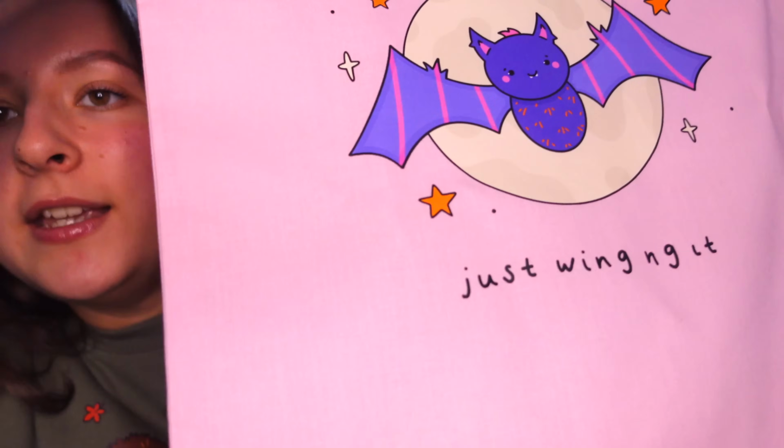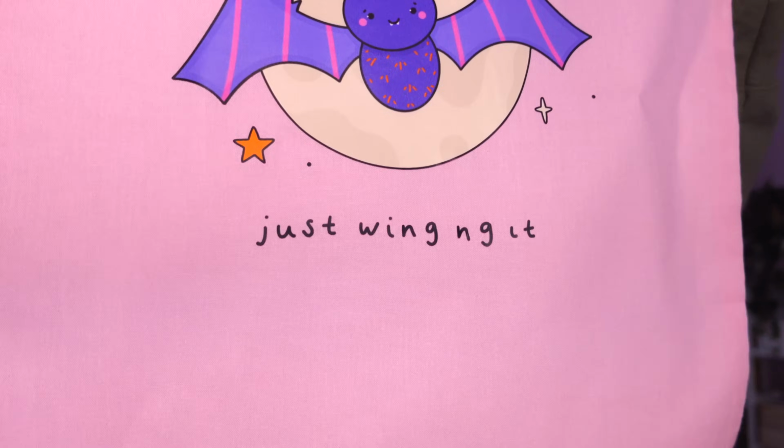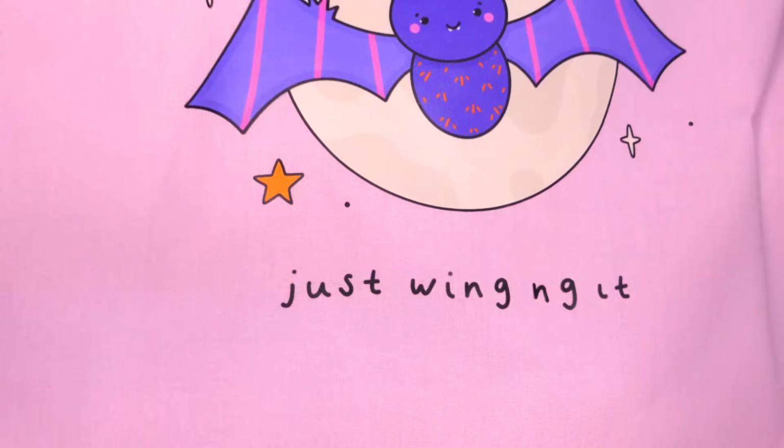Another failure today is that the tote bags didn't transfer either, even though I used exactly the same settings as always for the tote bags. So I'll show you what they've turned out like. So the tote bags just didn't transfer. I think the writing might have been too slim. Like some of the letters are missing because they didn't transfer.